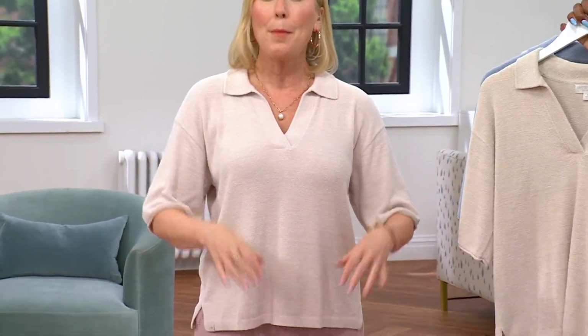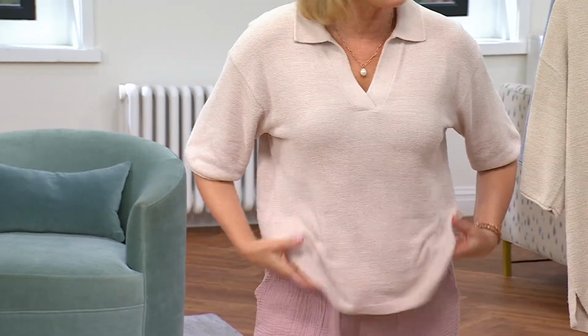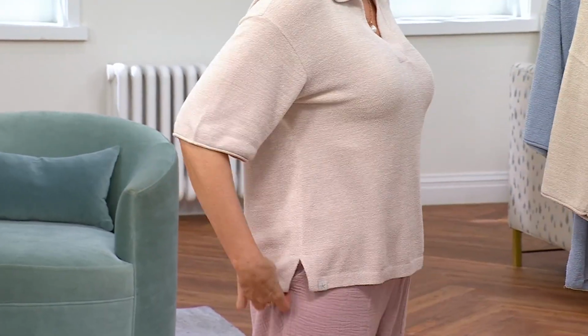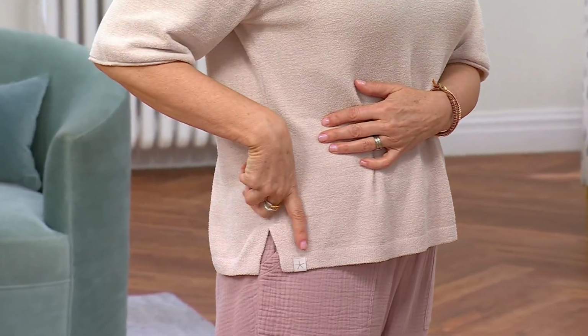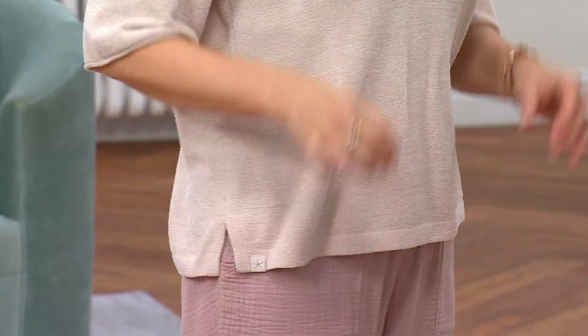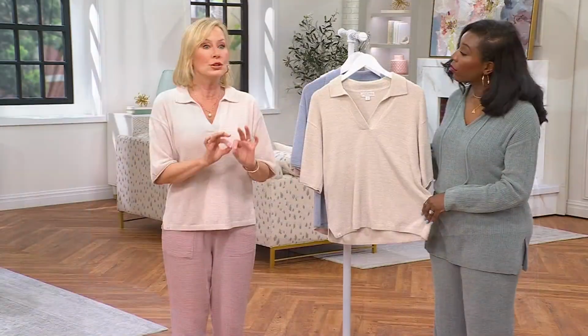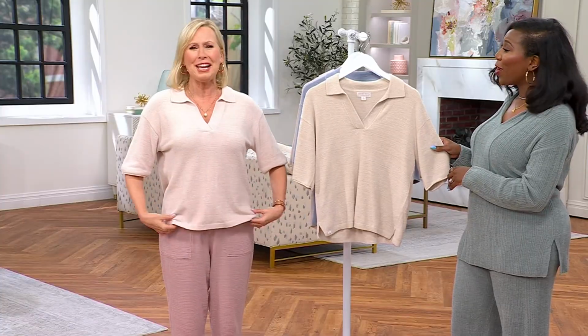And then it's a little more of a squared shape, but it doesn't look boxy because the fabric is so soft and drapey. Little side slits on the side for ease of movement. And of course, that little tonal starfish logo, which is our logo at Barefoot Dreams. You've got micro ribbing around the bottom. So if you wear this untucked, it looks super polished. It doesn't look like you're wearing a traditional polo untucked. No. It looks super polished.